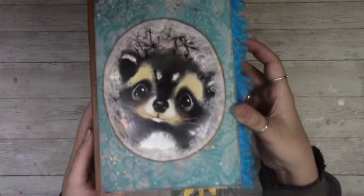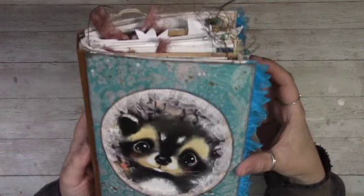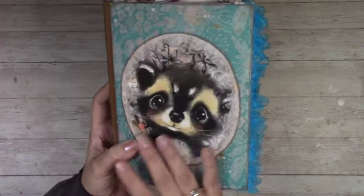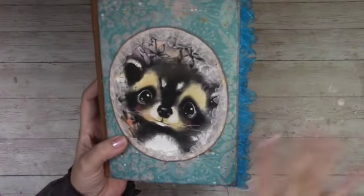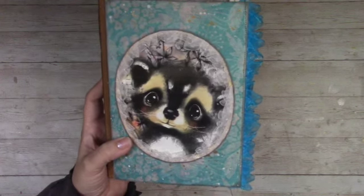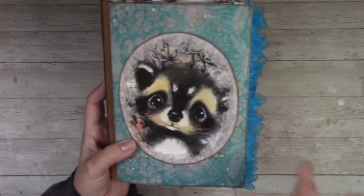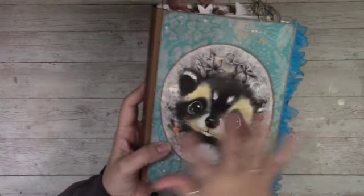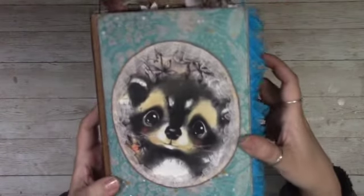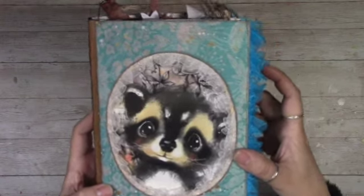As soon as I saw him, I thought, oh my goodness, I need that little guy for this journal. When I saw him, like I said, my whole idea for the first journal that I had just went out the window, and I decided to focus my design around him. Isn't he adorable?